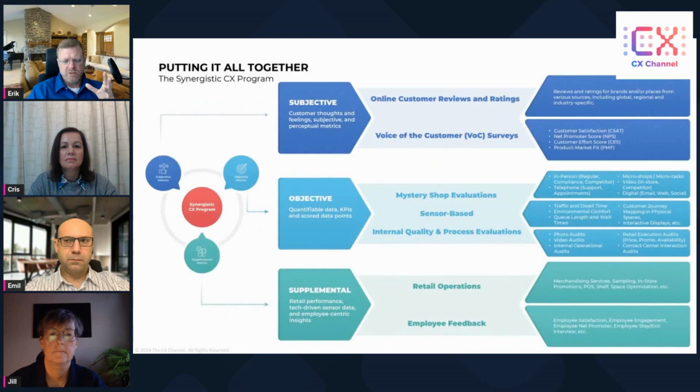With each industry, there's different portions that are going to be more important at different times, depending on what you're trying to measure and what you're trying to accomplish in analyzing and improving your CX. Yeah, and on the right there, you can actually see all the different types of ways to approach these. Like there's many different types of mystery shop evaluations you can see.